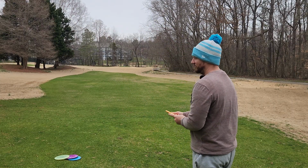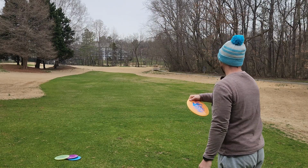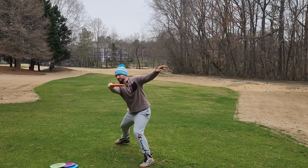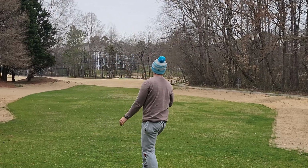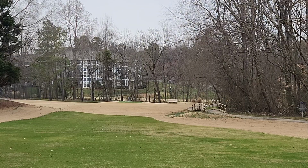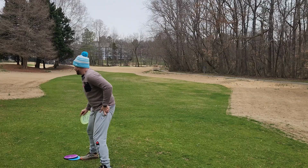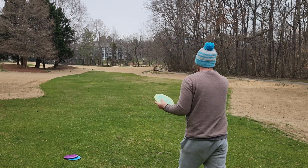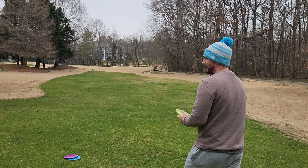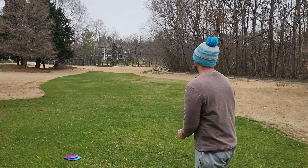The headwind is actually stiffening up a bit here. Let's throw this on a nice little hyzer and see what kind of action we can get here. Look at that line. Displaying really impressive stability, especially into a little bit stiffer headwind. That's actually quite nice. Definitely getting a little turn there. That was a very obvious turn in the mid-flight and then an obvious fade as well.